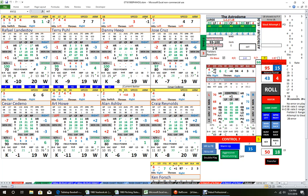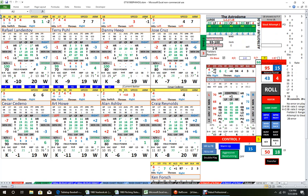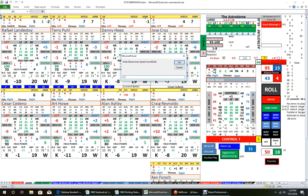And we again get to see whether Heap can do anything with this or not. Again, we hit the ball to left field, and so there's a runner on second that we're going to try to get home, and that's where I direct a throw to. So Heap will now have a full plus 8 going to his speed. And we will attempt to get him home. We'll see whether he wants to try it or not. 7, hit, 1. And his speed will now be 11 because of the 2 outs.